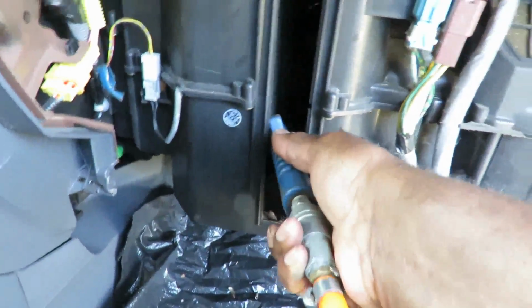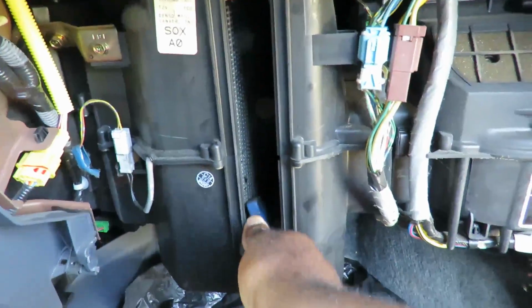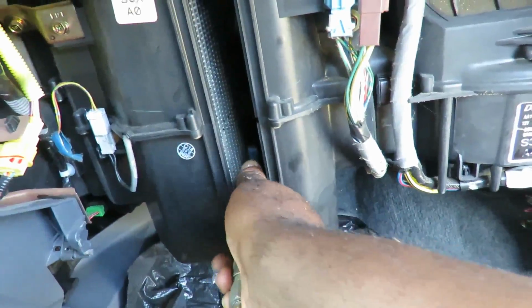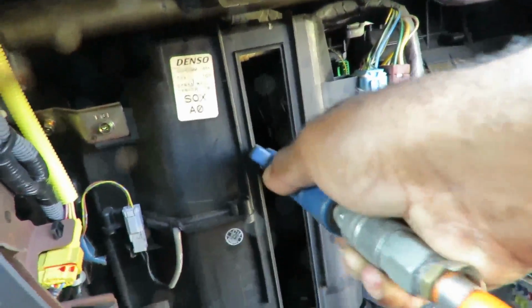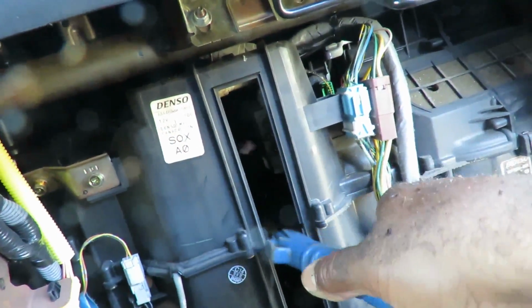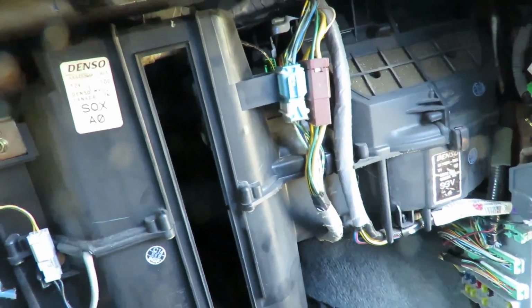You know, no matter how much I blow it, there's more. This is fun. Now you see all this, you want to get out of there because, man, if these leaves get down there, it'll clog that drain right up.